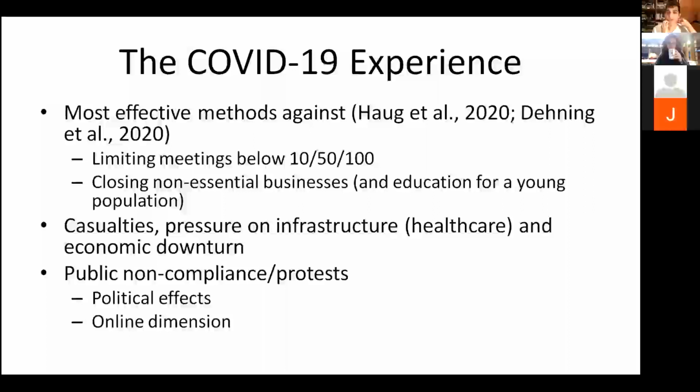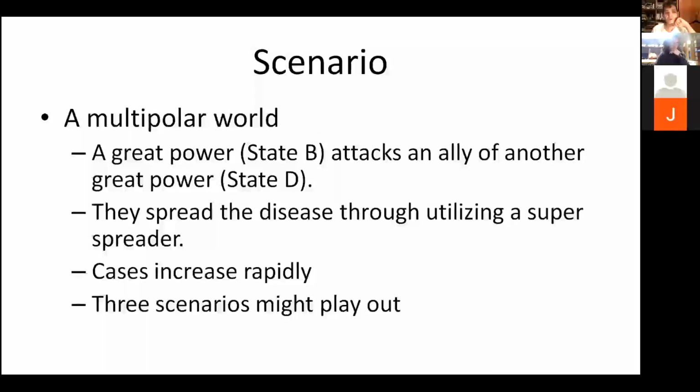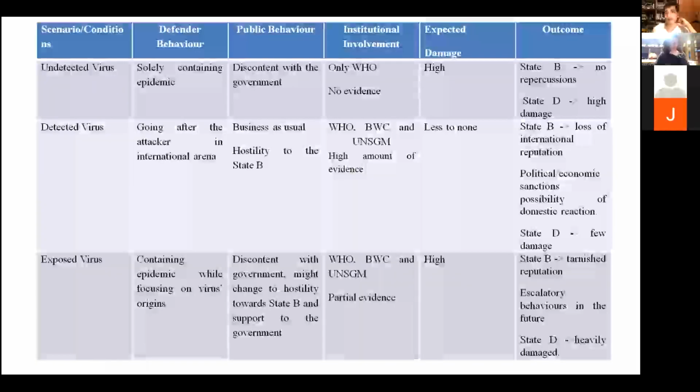We have seen with the COVID-19 pandemic some political effects of the whole pandemic and discontent increasing day by day. And we had some online dimension, where we have seen the rapid spread of misinformation. So my scenario is pretty simple. A great power attacks an ally of a great power, using a super spreader to spread the virus. Then after that, cases increase and three scenarios follow.